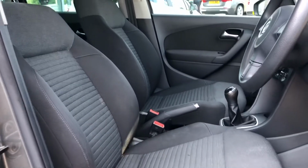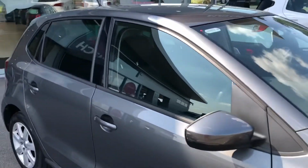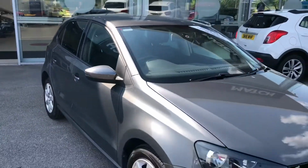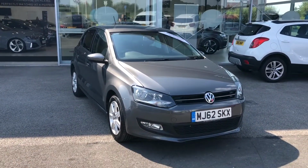Not only is this car compact but also fantastic, it would be great as a first car or as a city car, as it has got some amazing features. So I'm going to show you some of those features now.